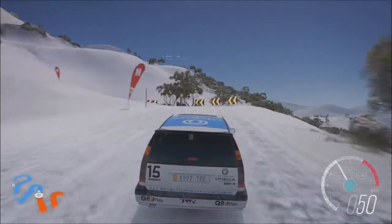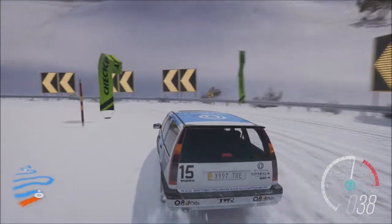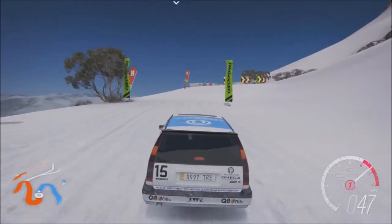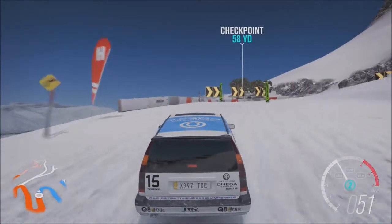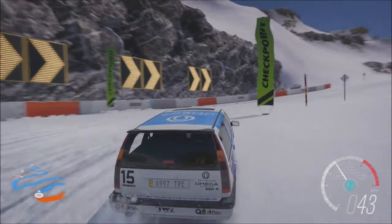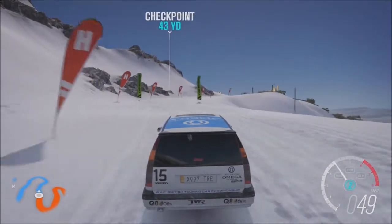One thing to note about the 850R is this vehicle is in fact front-wheel drive, not rear-wheel or all-wheel. It is front-wheel drive, which is a bit strange when you consider there were all-wheel drive models of the 850 produced. Why they didn't go with all-wheel drive does confuse me. Maybe the touring car was front-wheel drive, so they decided to translate that into this version.